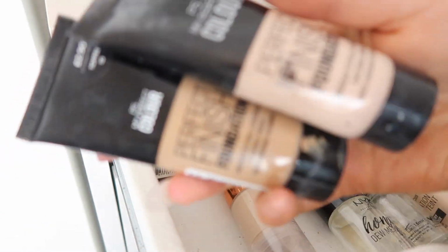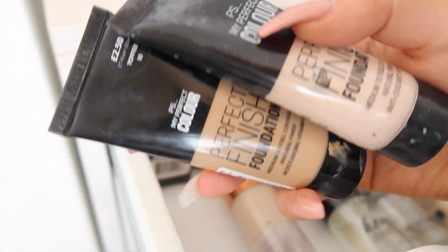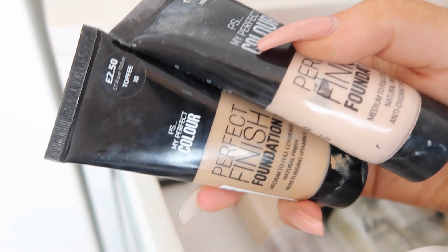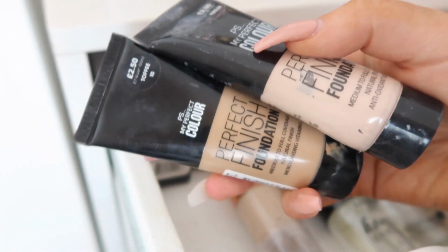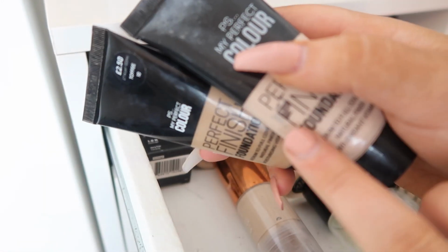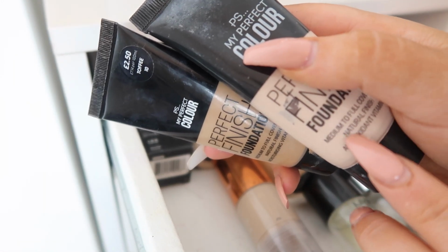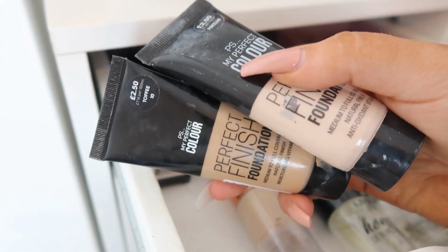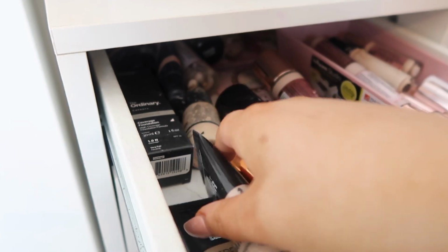However, I wanted to talk about these two because I've had a lot of compliments on my skin at the moment and saying like, what foundation do you use? This £2.50 foundation from Primark is absolutely insane. It's the My Perfect Finish foundation. I obviously use this shade here when I'm more tanned, but I like to also mix it in with this shade just because sometimes it can be a little bit dark even with tan on. So these are literally £2.50 each and it gives a really dewy finish.